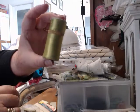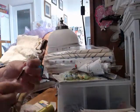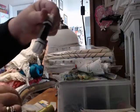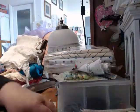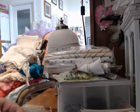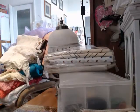Some more ribbon. A zipper, some floss, some shoelaces, everybody needs that, and some red floss. So cool, that wasn't a bad bag. And I bought it for the lace and the ribbon, so the buttons are just a bonus. So that's good, I'm happy with that one.